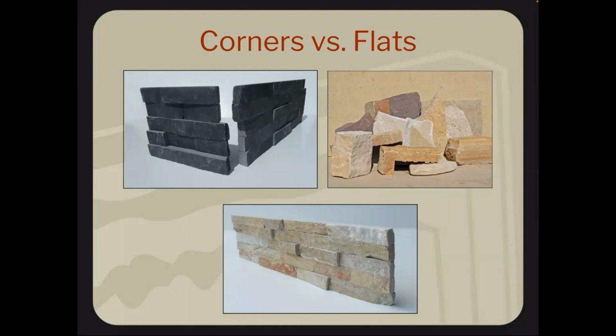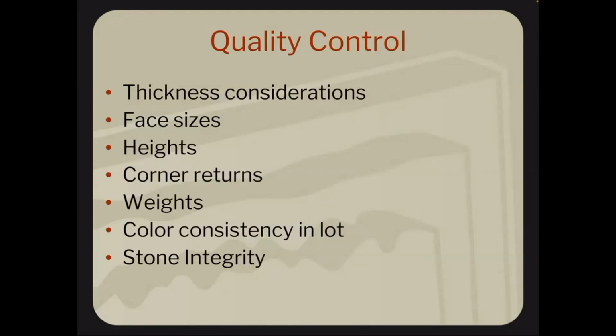And then when you're looking at quality and at different products, there's a lot of options out in the field. So what you want to look at is the consistency and the thickness. As I had said, look for something that ranges from about 1/2 inch to 1.5 inches in thickness. The face size, we can't exceed 36 inches in any one direction and or 5 square feet of total surface area. So we do have some limitations on that.